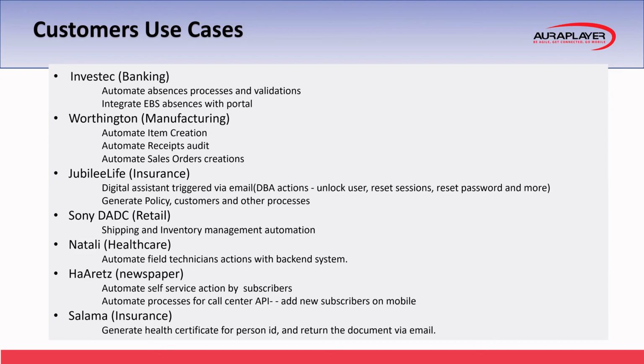A lot of people are doing inventory management. Salem Insurance is actually generating healthcare certificates, which is really interesting, right? So for COVID, everybody needs certificates that they are vaccinated. And again, there's no human that should be involved in that process, right? Somebody should be able to send an email saying, I request a passport, vaccination certificate, and be able to get that certificate back in the mail.